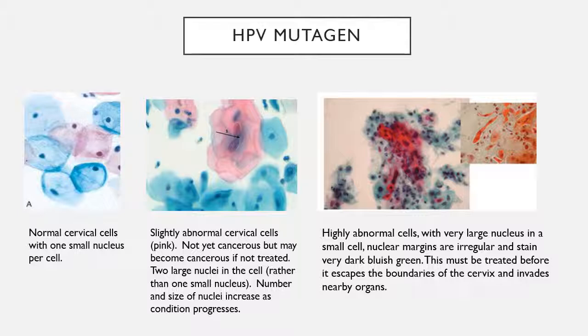At this stage, you definitely need to be treated quickly before it escapes the boundaries of the cervix. So once it gets to this phase, those cells will just start growing anywhere around that area and can start spreading to other organs and other parts of the body. And so when you get a Pap smear and hear a normal or slightly abnormal or hopefully not highly abnormal, but in any case, this would be what they're looking at when they look at those slides. And again, this is caused by the HPV virus causing a mutation to the DNA.